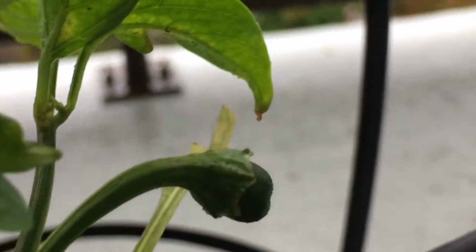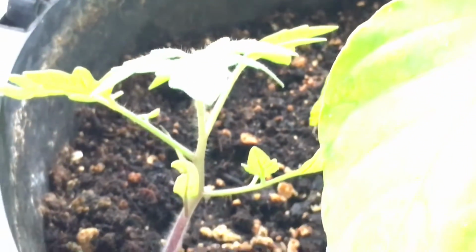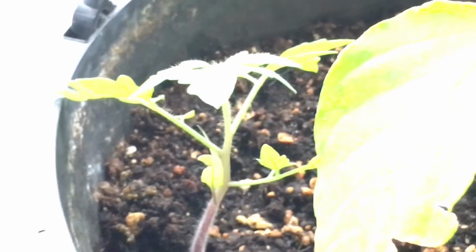Here's a pepper plant. As you keep picking these peppers, more keep growing. There's another bud there. You also notice that there's something growing in the planter here. That looks like a tomato plant. Not quite sure how that got there, but anyway, it's very interesting.